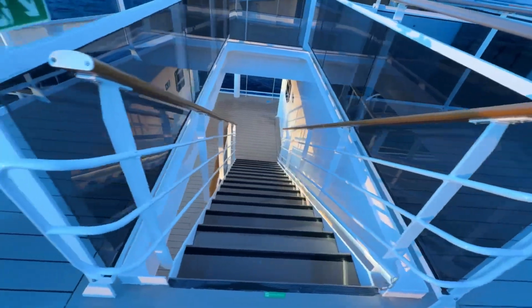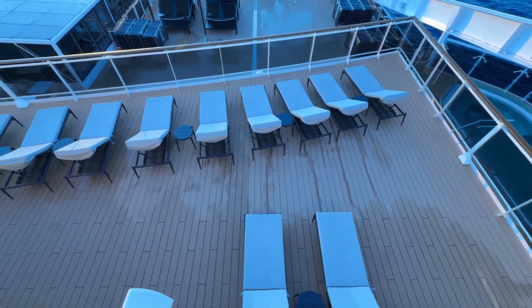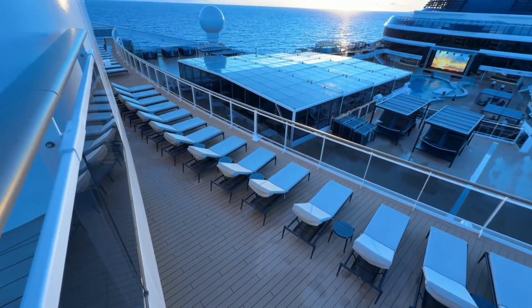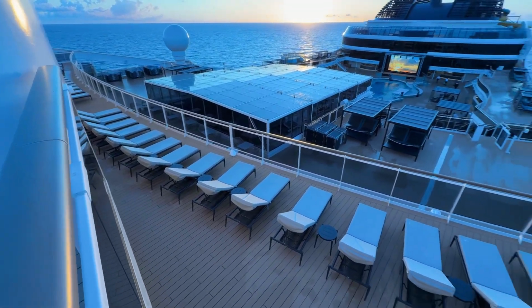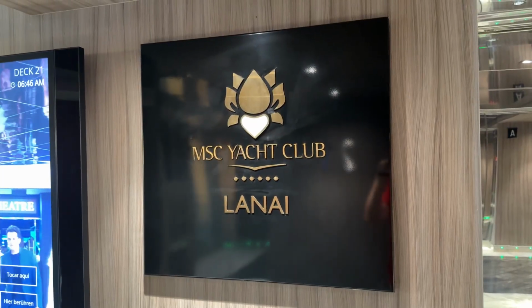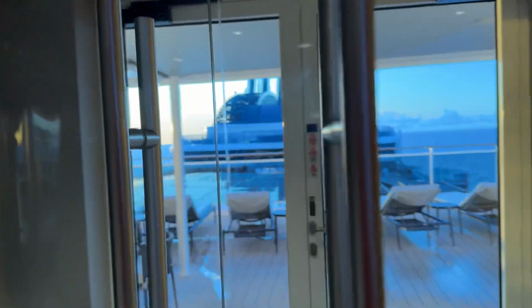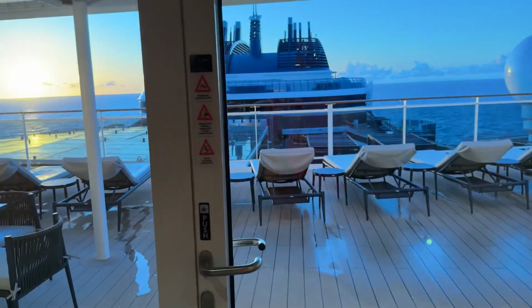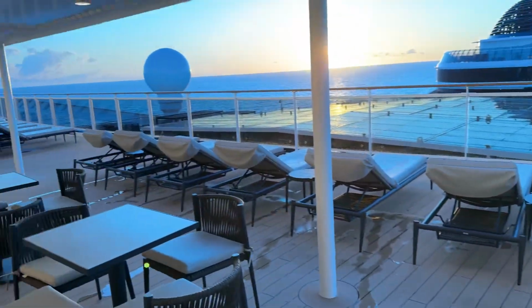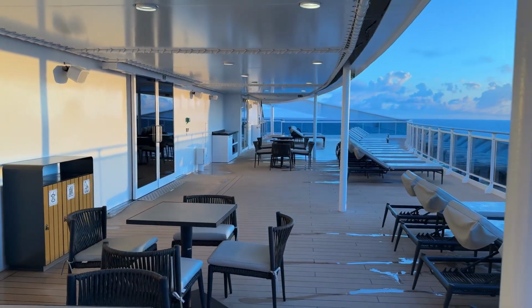Now you can go down a level here, and that goes to the Lanai, they call it. The Yacht Club, exclusive Yacht Club Lanai. So it's a separate seating area. Not much covering here, but you can get your sun on if that is your thing. And you can see the rest of the pool from here. This is the Lanai area. And this is the separate entrance to get into the Lanai area. Of course, the elevators are accessible to the GP, so you have to use your card to get in here. And there's the Lanai. So you're going to get your sun on and chill out. They also had some people walking around serving drinks out here later in the day as well.